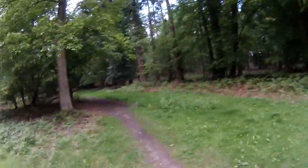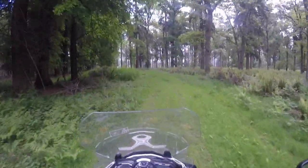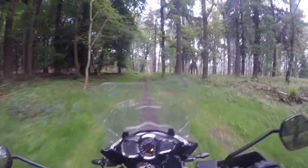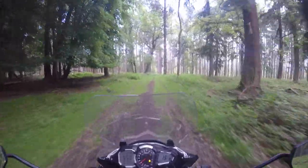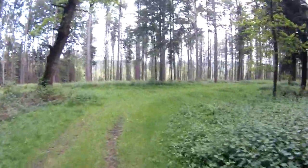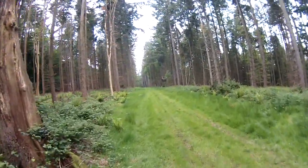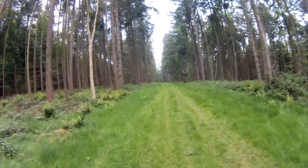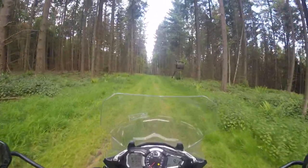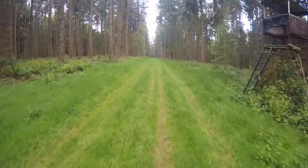Oh wow, look at that down there and that down there. Let me go and investigate down here. Wow, this is beauty, isn't it? Okay, if that goes that way, that goes that way, right. Let me go this way then. Come here, look at that. Bird watching thing, or whatever.